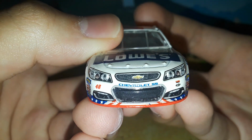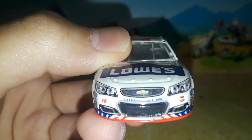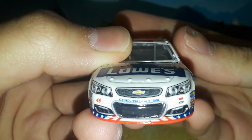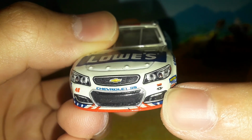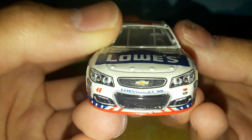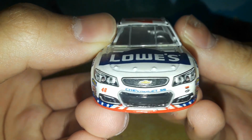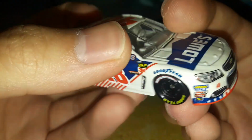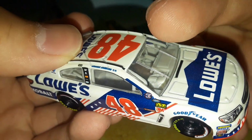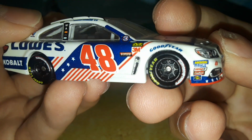It's got number 48 right there, Chevrolet SS, Hendrick Motorsports with his little flame logo. He always has a little flame logo under the Hendrick Motorsports logo, and you can see right there that little flame logo for Jimmie Johnson that's usually on the cars that he drives. So you got the Chevrolet SS, very nostalgic to see that. You got Lowe's right there on the hood. No military member's name on the window, unfortunately, because it's the Authentics line that I picked up this car in.